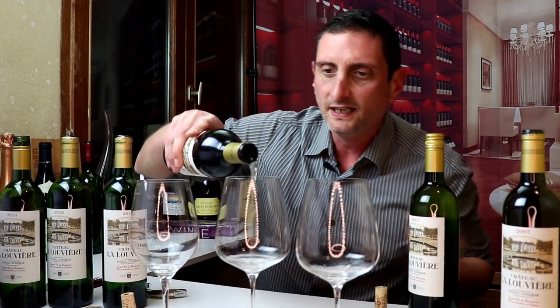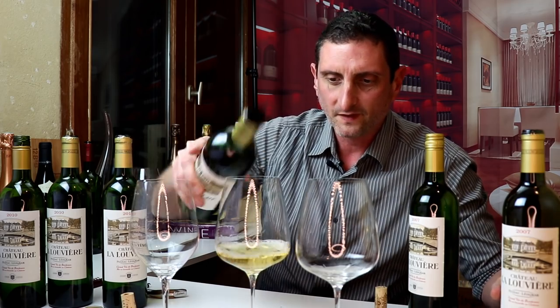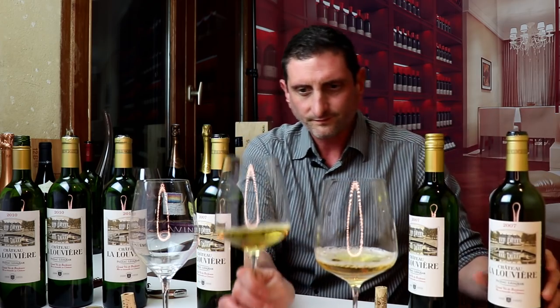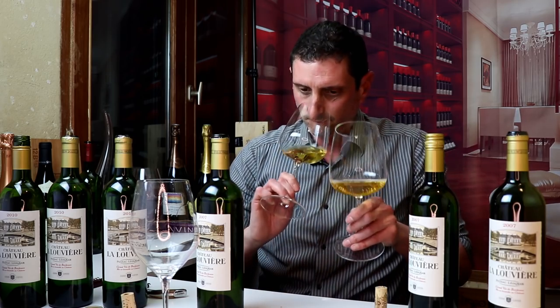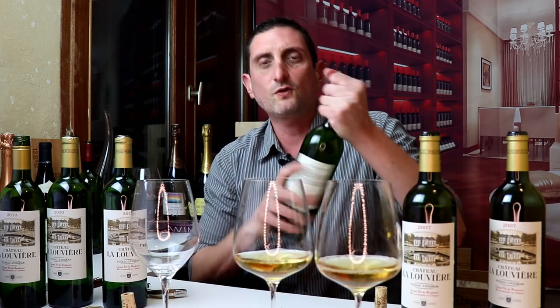Okay, so moving on to the 2007 vintage, and let's start pouring the wines under cork. We've got a golden color here, slightly more evolved and developed than the 2010 vintage. And if I look at the color of these two, wow, again, one of them has developed a much deeper, more golden amber hue than the other one, so a bit of variability here. Wow. Let's see what the screw cap one has to say.